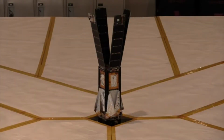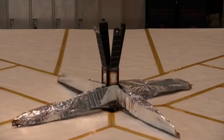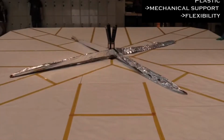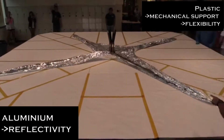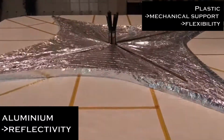The most commonly used material design for a solar sail is a thin layer of aluminium coating with a plastic sheet on the backside of it. The plastic sheet provides mechanical support and flexibility. The metal layer is needed for reflectivity, because a reflective surface is most efficient in dealing with solar pressure.